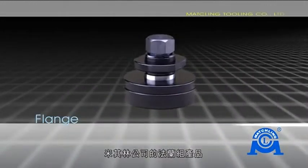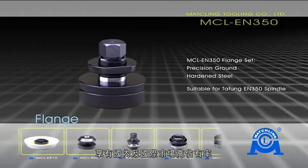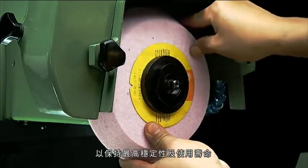When it comes to flanges, Matchling is a real champion with a huge share of both domestic and international markets. All these flanges are made of hardened steel and are precision ground for ultimate stability and durability.